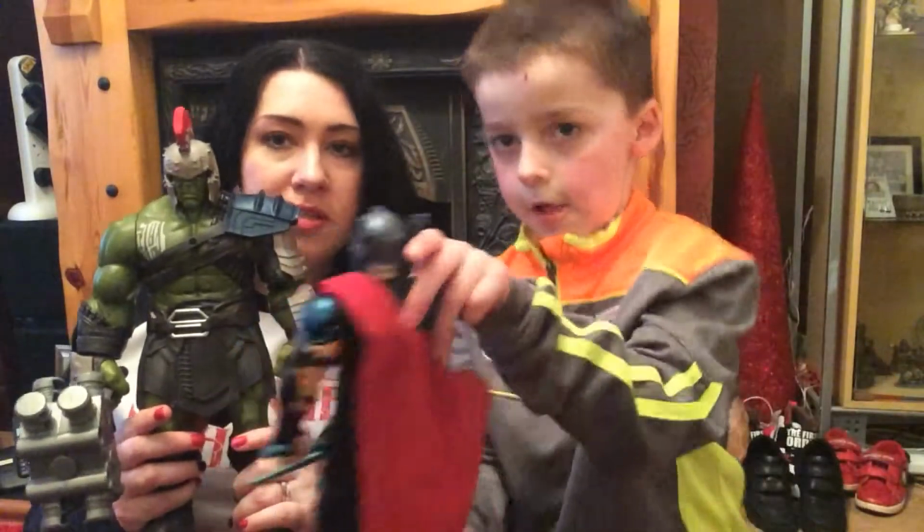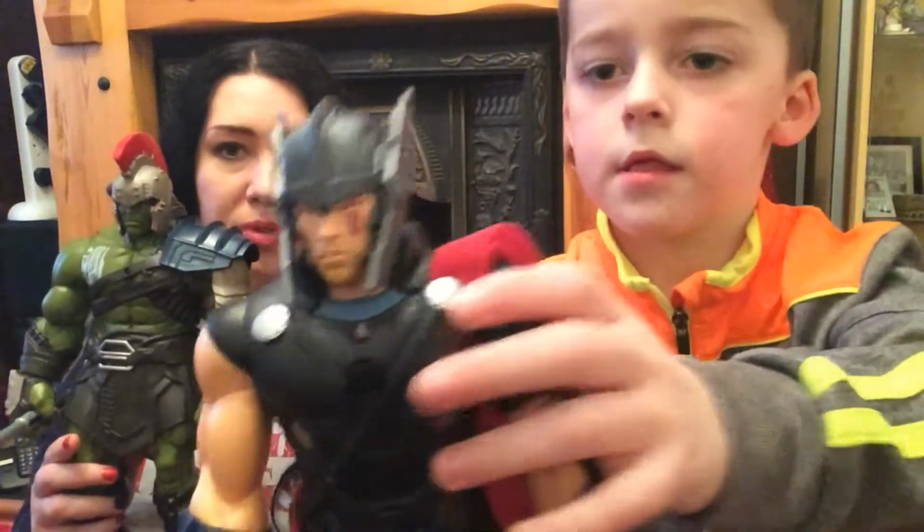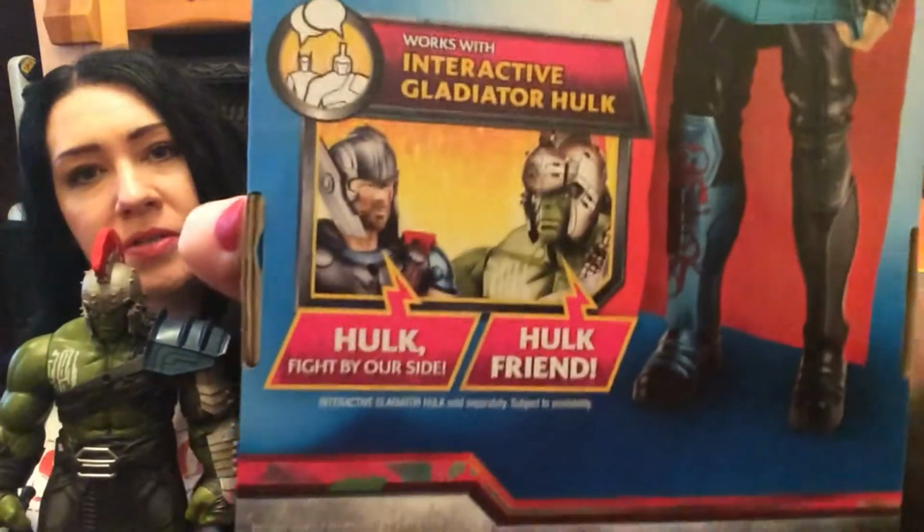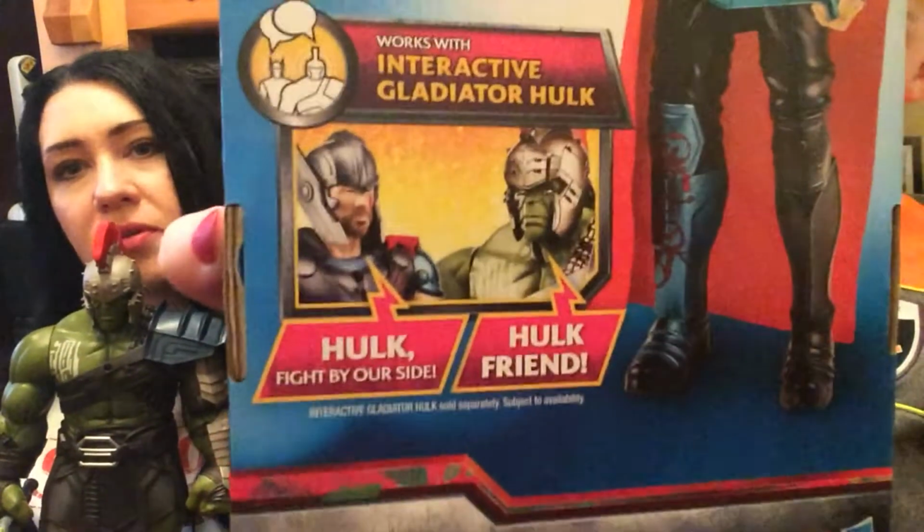He's like big, isn't he? Pretty big character. And this is Thor that goes with him. This was the box that Isaac's taken him out of. You can see there he was $19.99 from Smith's. If you see on the back of that box, it says that they interact with one another.